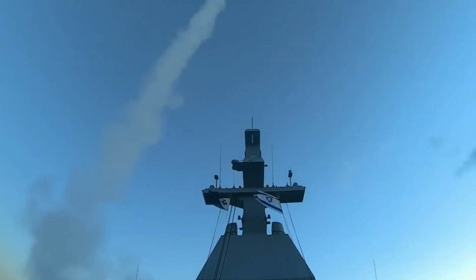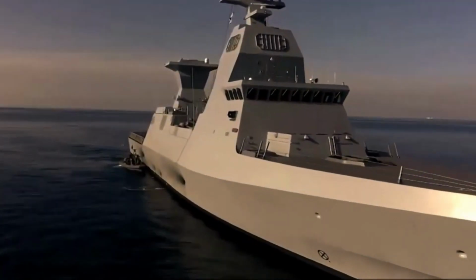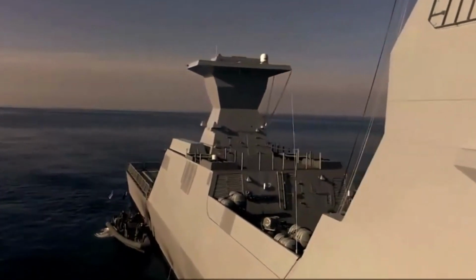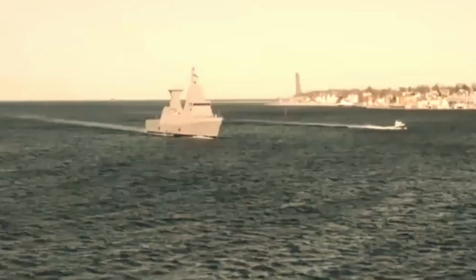And this ship holds the unique distinction of being the most heavily armed ship in the world if you consider the weapons displacement ratio of the vessel. Another feature is that this ship can operate easily in the littorals and blue water as well and attack and defend itself from any threat it faces.